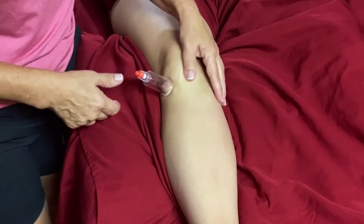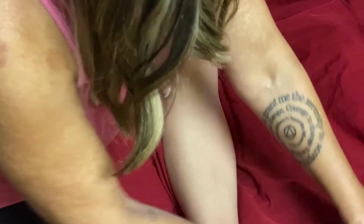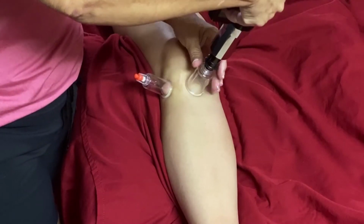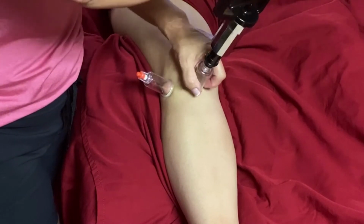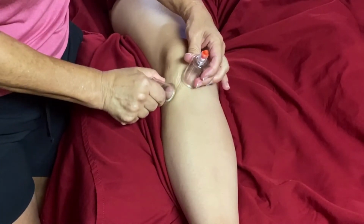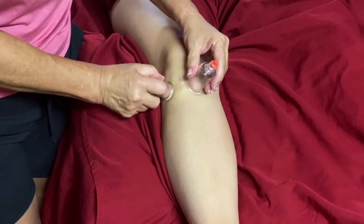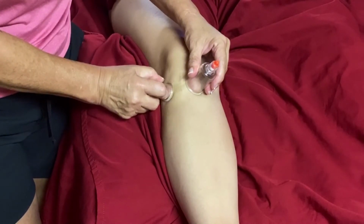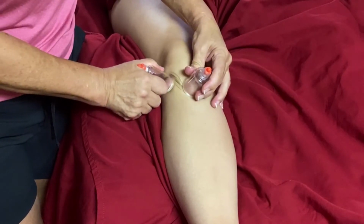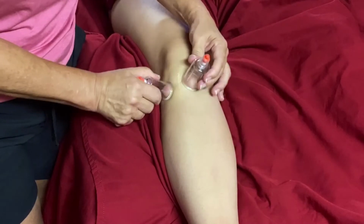Once this gets past that stage and we can mobilize it a little bit better, I can use another cup on the other side. And I can mobilize the scar by doing a stretch. We can pull it away, give it a tensile stretch. Just first stages of working it.